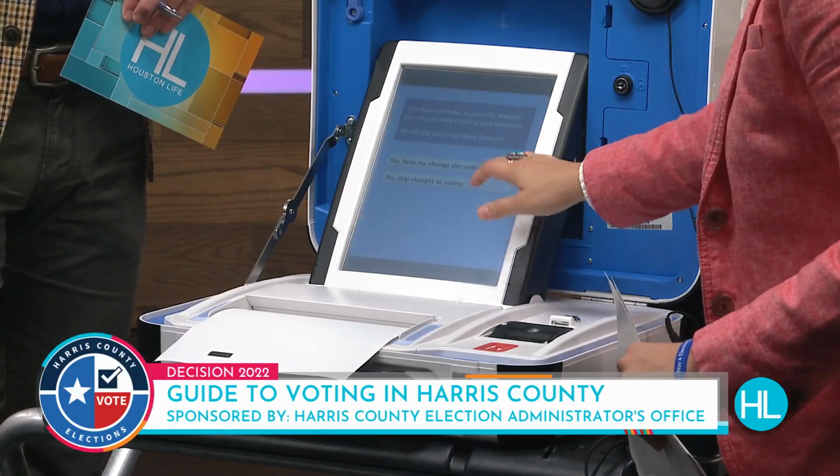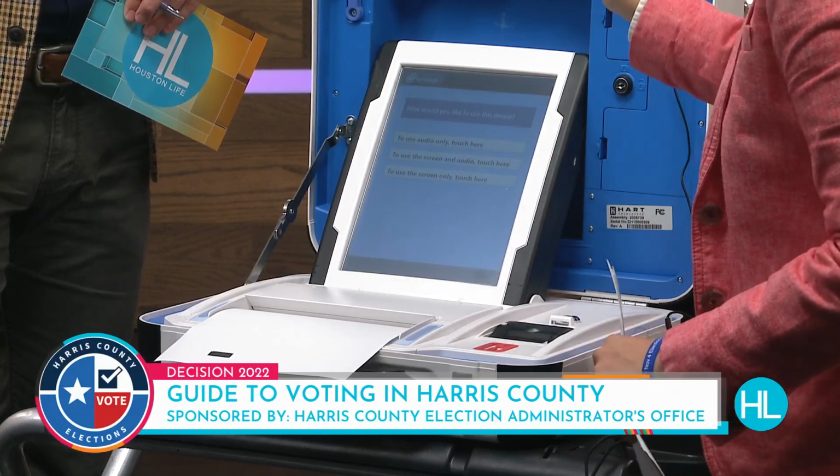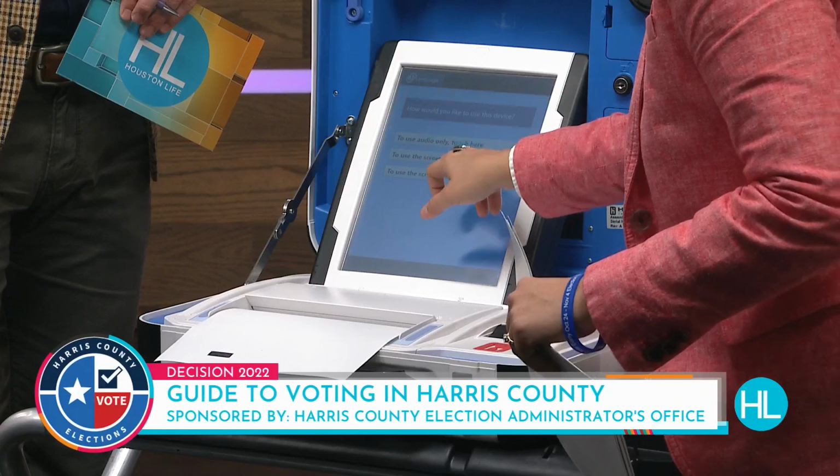All right, and it's going to ask you, do you need to change the settings? So you can do audio, you can change the size of the text if you need to, the contrast, whatever you need.